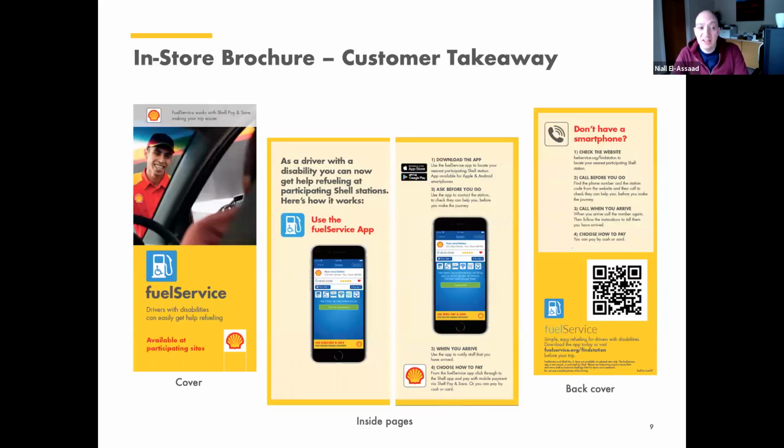And lastly, there's an in-store brochure. There's going to be some brochures that are provided. The thing about the brochures is that you'll be able to give them to your existing disabled customers when they come, so that they know about the new service, and they can learn how to use it for a better experience. Or people can pick them up and take them and give them to their disabled friends and family.